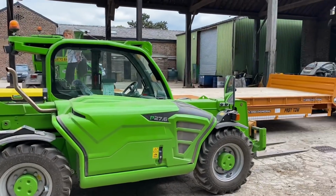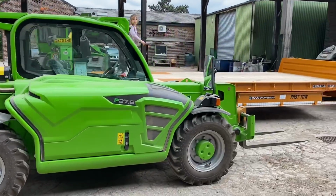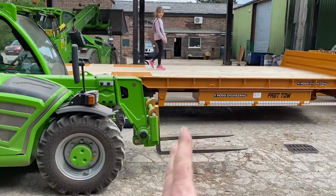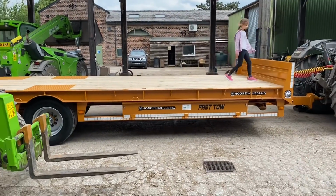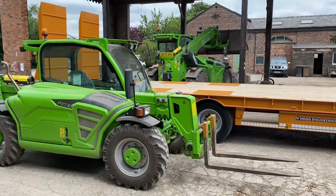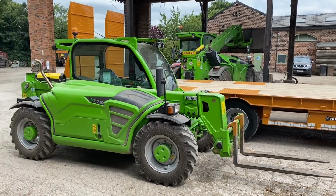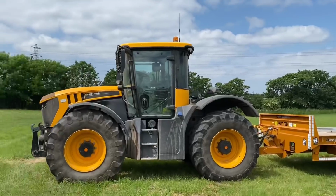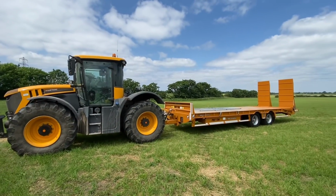So this is why we got one 4 foot longer than the last one. So the mini Merlo will fit on it and go to there. And then we can put bags of seed, bags of fertiliser, bags of seed, bags of fertiliser, drop it off in a field and someone can go drilling all day. And obviously that can load the drill. Does look smart, that, to be fair.